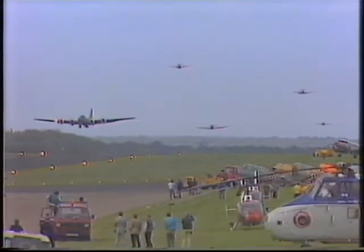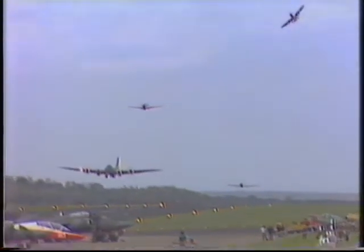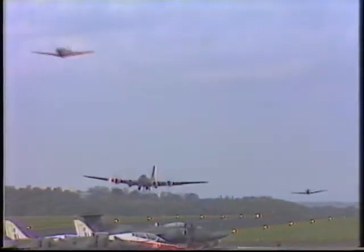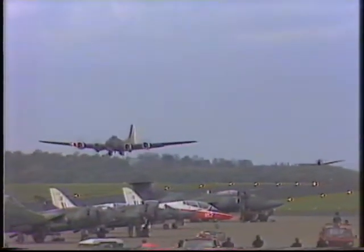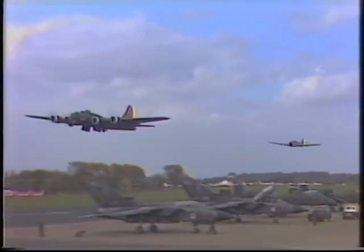I suppose with these precious museum pieces, it's not really practical for them to indulge in real dogfights. Yes, they are precious museum pieces, and their pilots fly them with great care. The Focke-Wulf 190, of course, is a replica. There are no surviving examples left today.